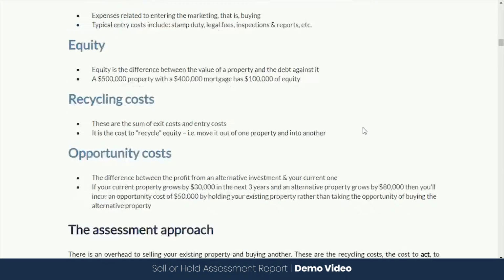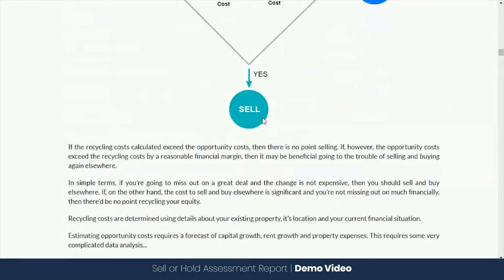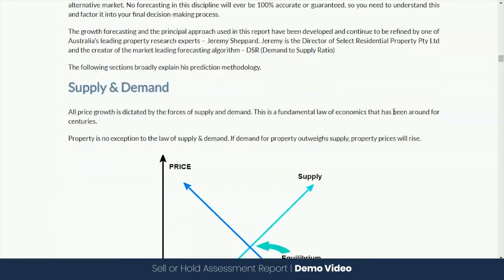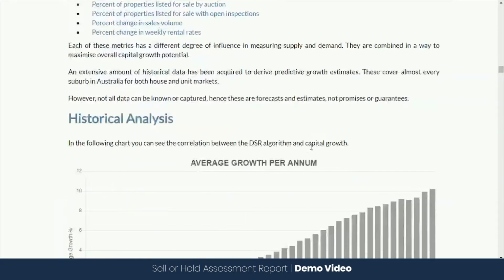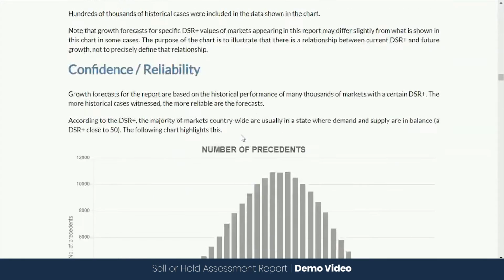The assessment is modelled on a comparison of recycling costs versus opportunity costs. Growth forecasts are crucial to the accuracy of the report. A lot of time and effort has gone into this. It's important you're aware of how this is done. Obviously, it's all based on supply and demand, and there's a list of some of the supply and demand metrics used. There's a fair bit of history to the supply and demand metrics, which has been analysed, and there's a section on reliability of the forecasts.